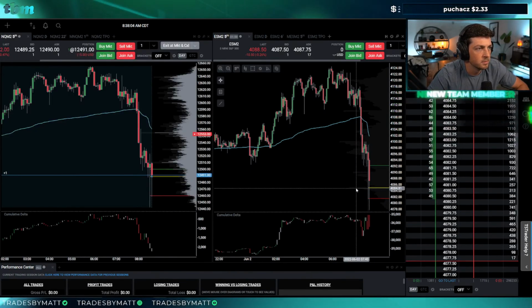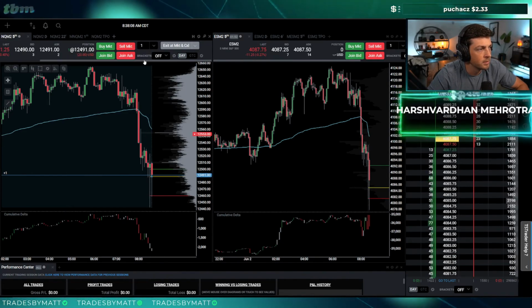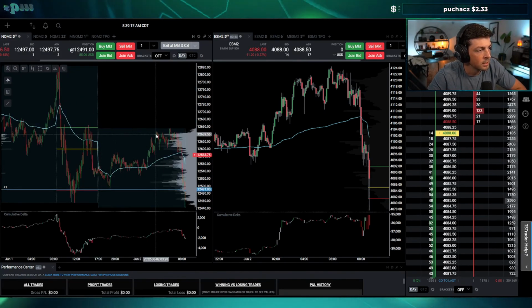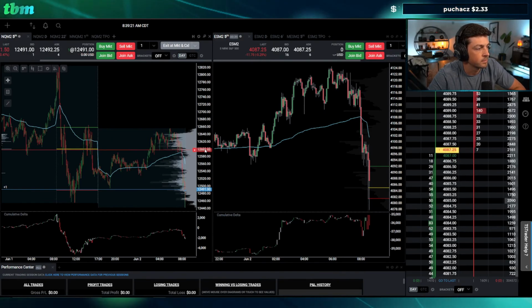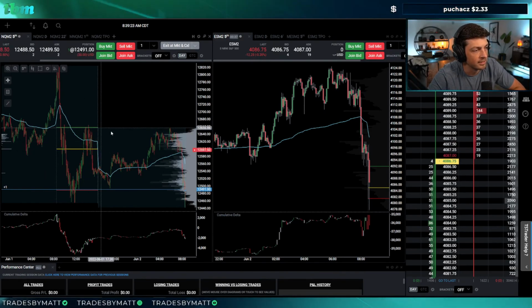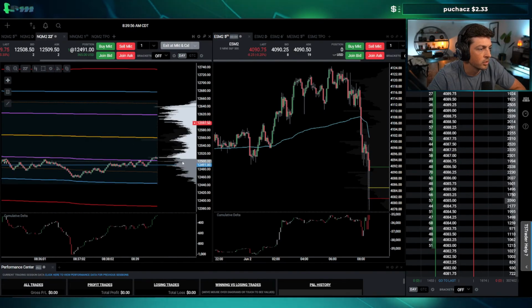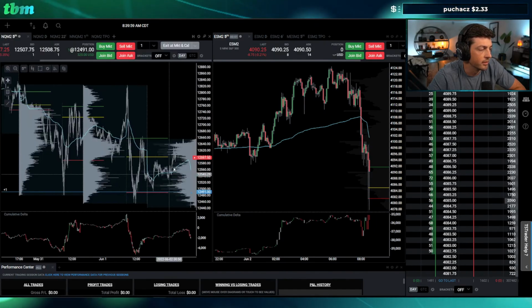ES back above volume, trying to get bid up the last 2 minutes here. NAS back above as well. Honestly, what I want to see is the red to green, just back for this full rotation up here into like 600, yesterday's point of control or value area high at 650. Seems like a very aggressive move, to be honest, but it's trying to close kind of strong here off of that long tail, long wick.